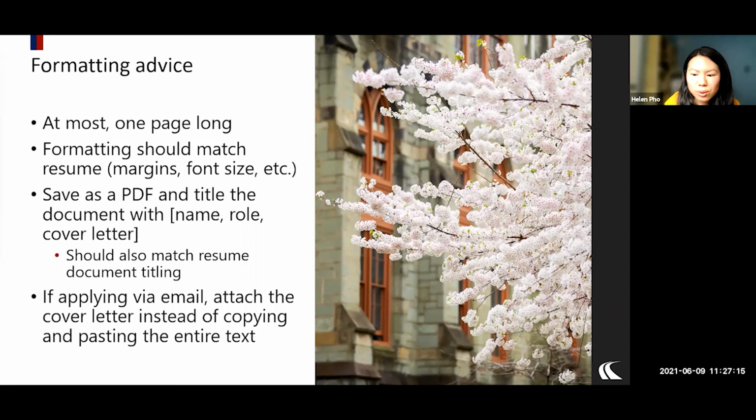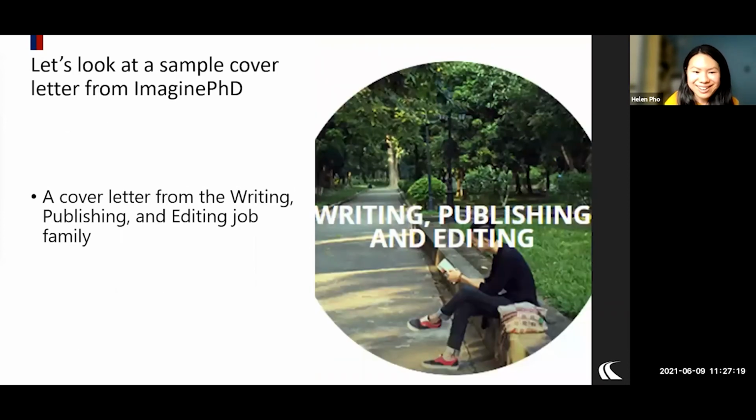Okay, so we are going to look at a sample cover letter. Marianne, if you're able to drop the link for the sample cover letter, that would be awesome. We're going to look at a sample cover letter from Imagine PhD, which I hope most of you know about. It's an excellent career exploration and planning tool for PhDs in the humanities and social sciences.